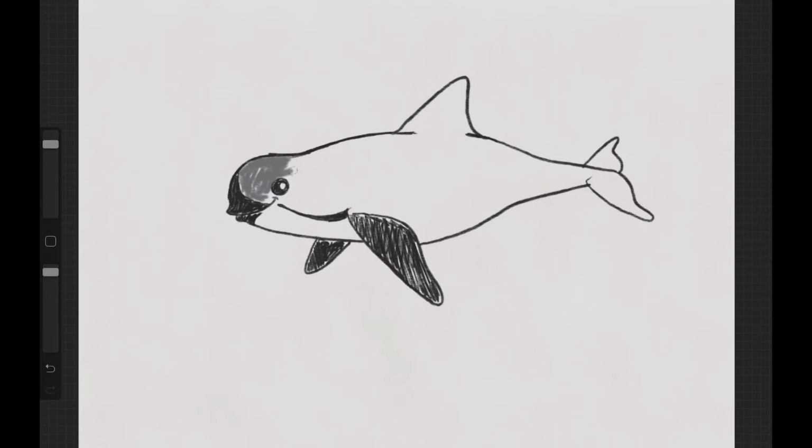Just kick that way up there so I don't have you on here all day long. Now the vaquita has a lot of interesting colors. It's mostly gray and black and almost a white color, but how they blend together is pretty cool.